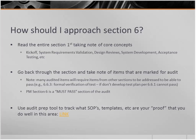Then you go back through each section associated with it and take notes of items that are marked for audits. And you'll notice it's got this little hourglass-looking thing next to any of the audited items.